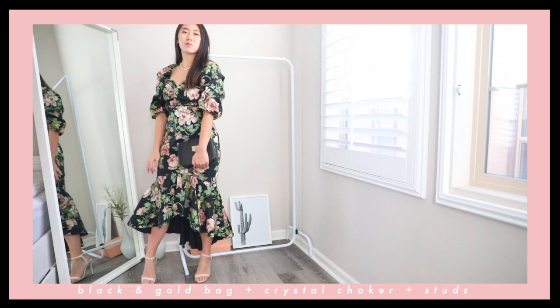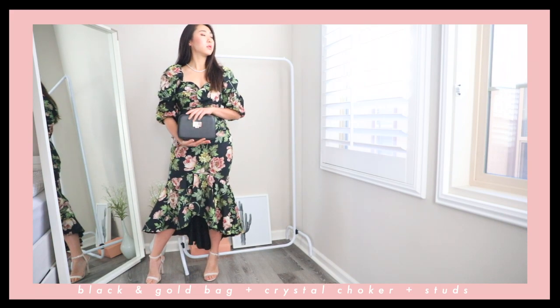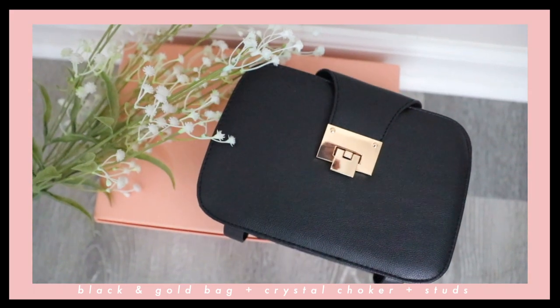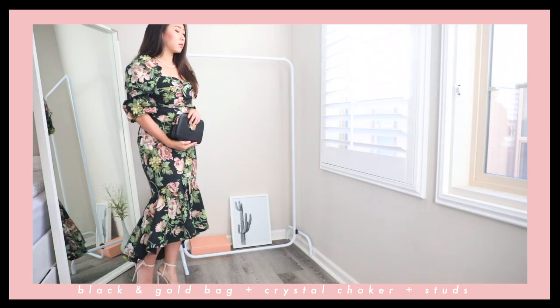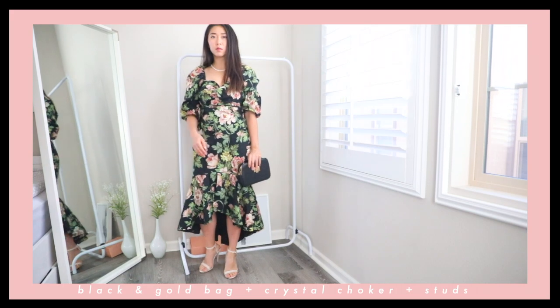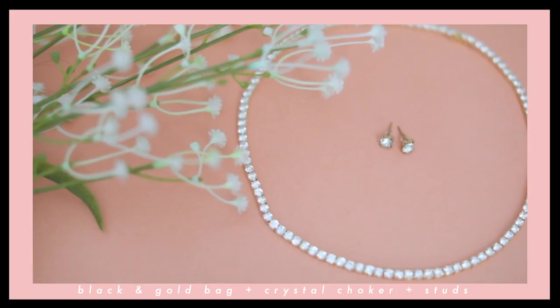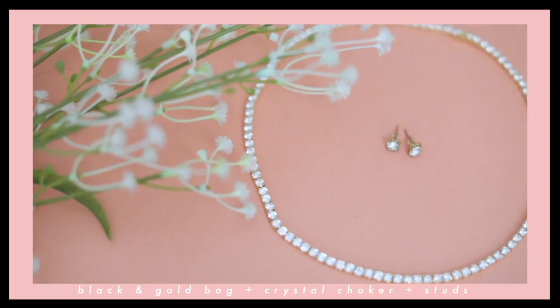To add finishing touches, she carries this little black purse with a gold buckle detailing from Miu Miu that has a crocodile finish, and I found this close duplicate that has all the features except the crocodile finish, which other than that is pretty darn close. She keeps it pretty simple with the jewelry and wears gold jewel studs and this crystal choker necklace, so I found some similar duplicates from Amazon.